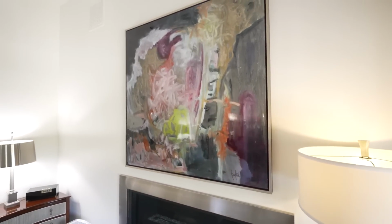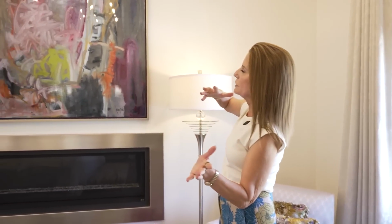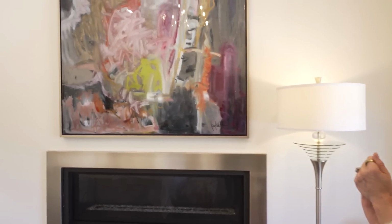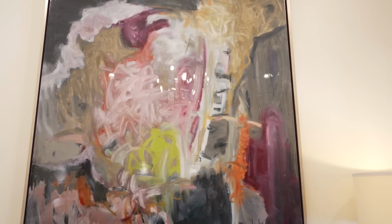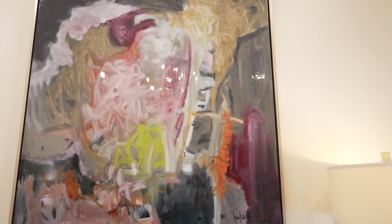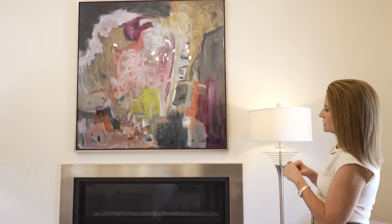So again, the color we're adding with the art. We removed a piece and moved it to the kitchen. And this beautiful piece of art, we found right at home here in Fort Worth, and it's a massive piece, and it works beautifully in here. All of the colors, and purple is just a beautiful color.